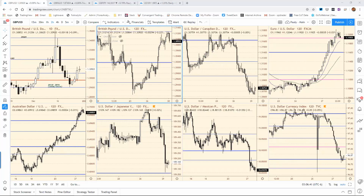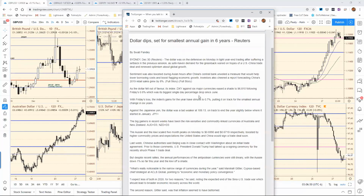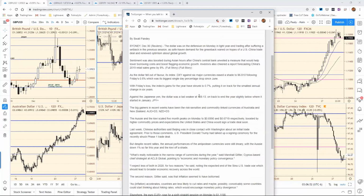I'll finish here with the dollar. Dollar dips, set for the smallest annual gain in 6 years. The dollar was on the defensive on Monday in light year-end trading after suffering a setback in the previous session as safe haven demand for the greenback waned on hopes of a U.S.-China trade deal and renewed optimism about global growth. Sentiment was also boosted during Asian hours after China's central bank unveiled a measure that would lower borrowing costs and boost flagging economic growth.